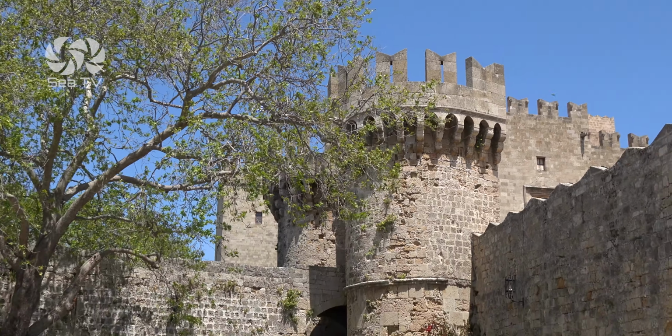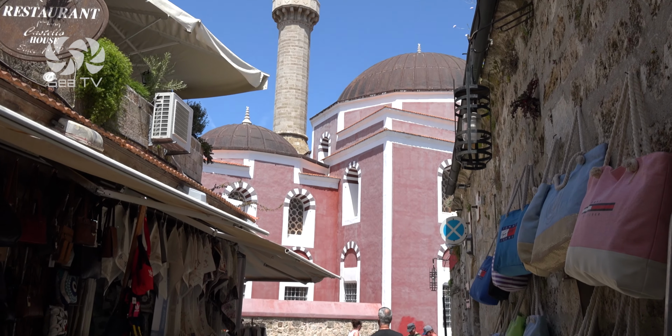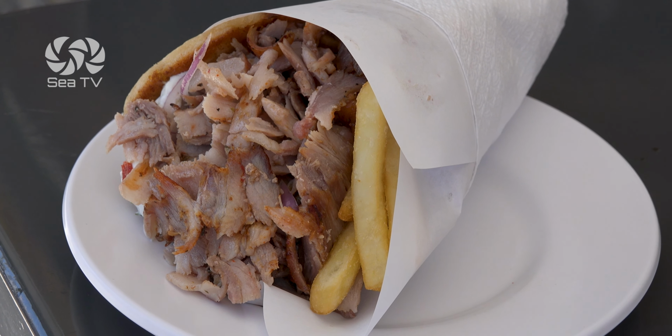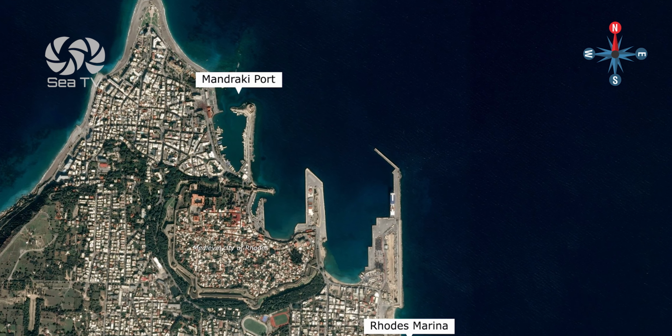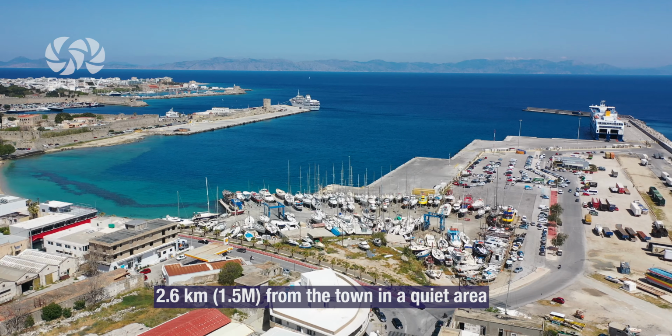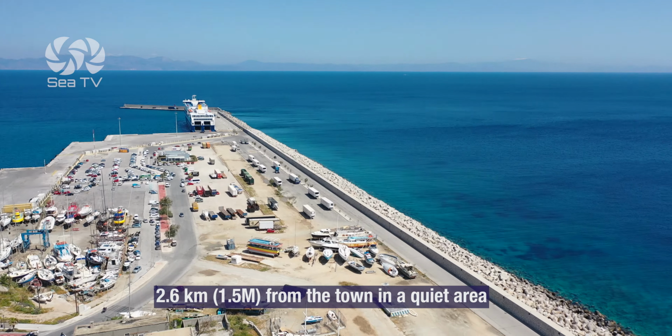Around the port you can find the old town with excellent restaurants and shops for all souvenir lovers. Approximately 1.5 miles from Mandraki Port, in a quiet area, lies Rhodes Marina, that's still developing.